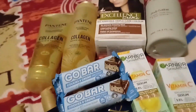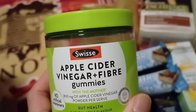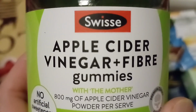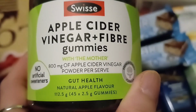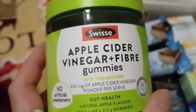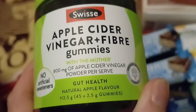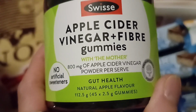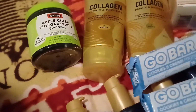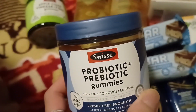And another one I got here is apple cider vinegar fiber gummies with the mother. So it's kind of probiotics, yeah? No, it's just gummies. Apple cider. Gut health. Okay. I like everything about gut health. When we're not getting any younger, we need all the gut-helping stuff. And probiotic. Yes, I love probiotic gummy.